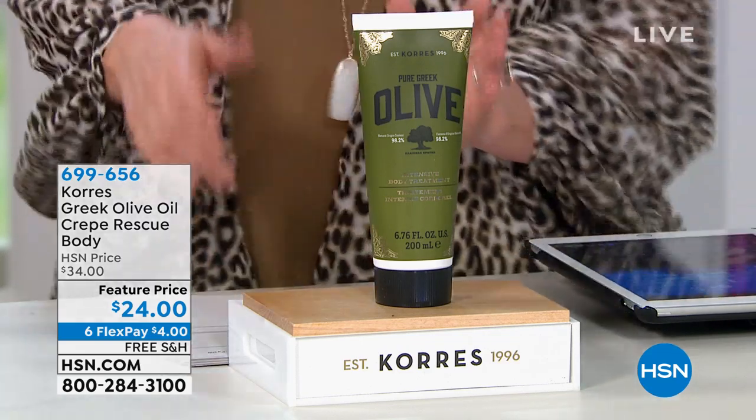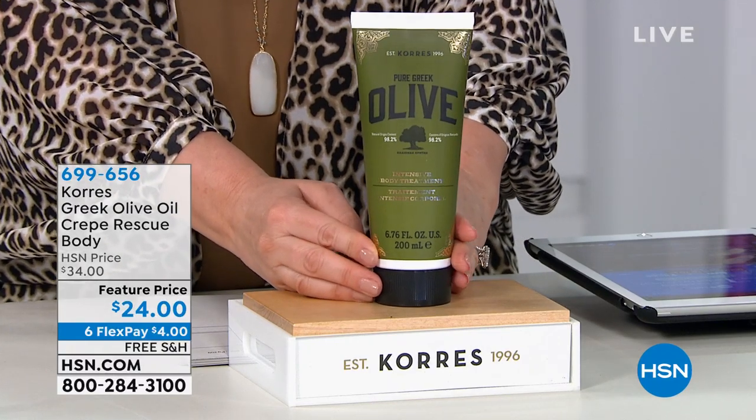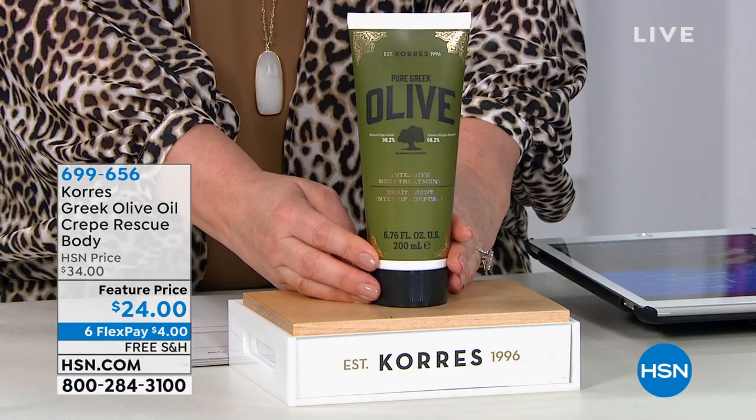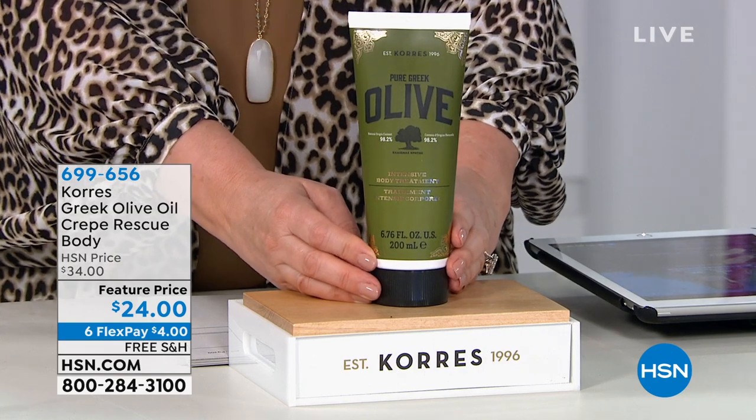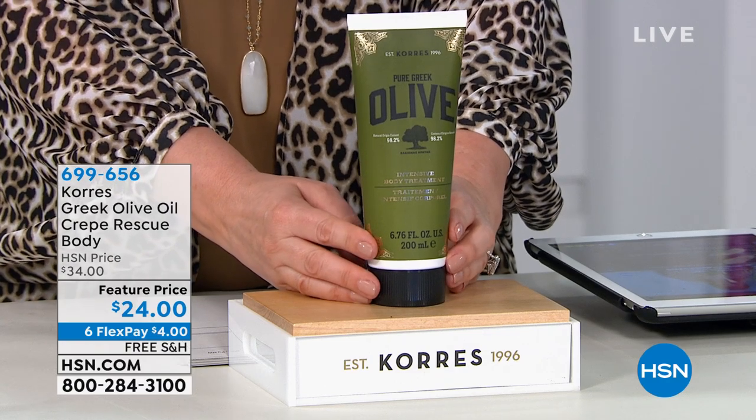So this is a rescue. And if you're maybe watching the TV right now and you're 20, you may not know what I'm talking about, but I am in my late 50s and the crepiness has crept in and I think come here to stay. And this is one of my favorite products because it's a crepe rescue body product. So as the weather gets warmer and we wanna maybe wear short sleeves or shorts, and you see that crepiness, especially at the top of your arm, this is one of those game-changing products.